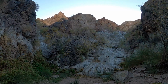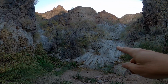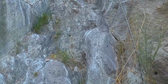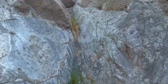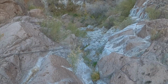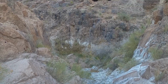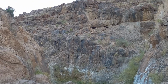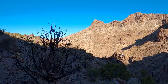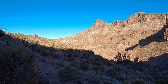And another set of pour-offs here, one to the right, one to the left. A little bit of water dripping down there to the left. I see a rope here on the right. It's probably the way I'm going to go. This is just such an easy climb. Do not need ropes for this. And for the moment, there's a nice game trail to follow. My pace has been pretty slow for the last day. This feels pretty good. I almost feel like I'm running.